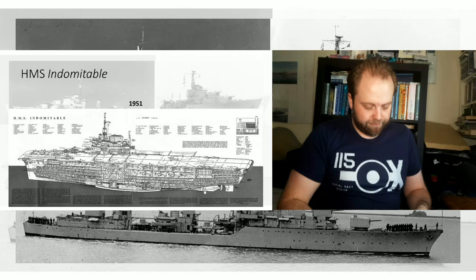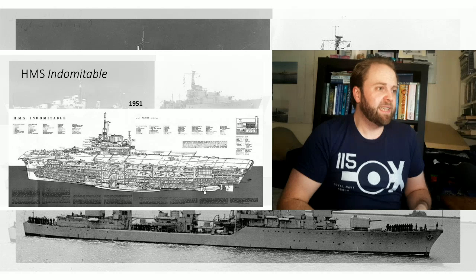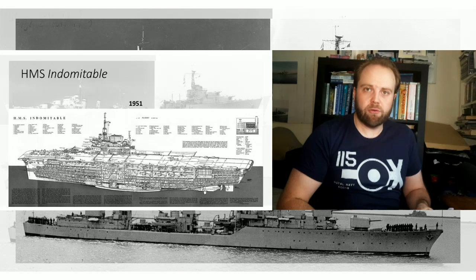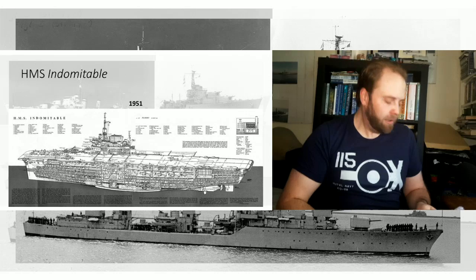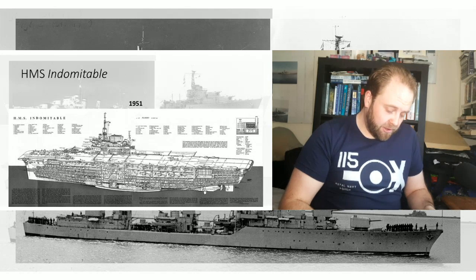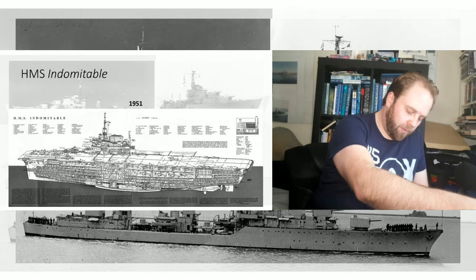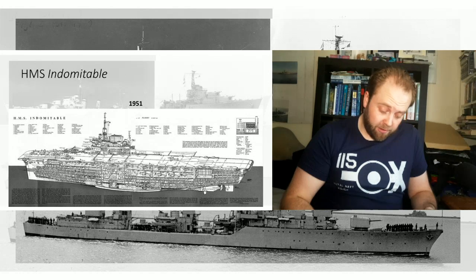Indomitable. Well, I haven't got any before and after pictures of her here because I just liked this one where I found it. I know it's from 1951, so it's technically outside my period, but I don't care. I like the picture. Anyway, so she has a fun time, Indomitable. She gets damaged by the usual 500 kilogram bombs, the armor-piercing ones. Oof, they're just nasty.